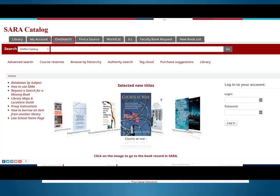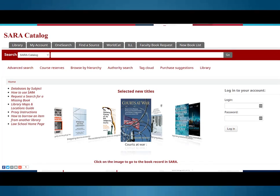Now let's move on to OneSearch. Just before we move on to step 5, I want to make you aware of another research tool that you can get to right from our library homepage. As we just saw, you can easily search the SARA catalog for library resources such as treatises, books, and ebooks. But if you want to search our library catalog and all of our article databases at one time, you can use OneSearch. If you run a search in OneSearch, you'll get back books, treatises, news, law reviews, articles, and many other sources relevant to your search terms, all in one easy search.